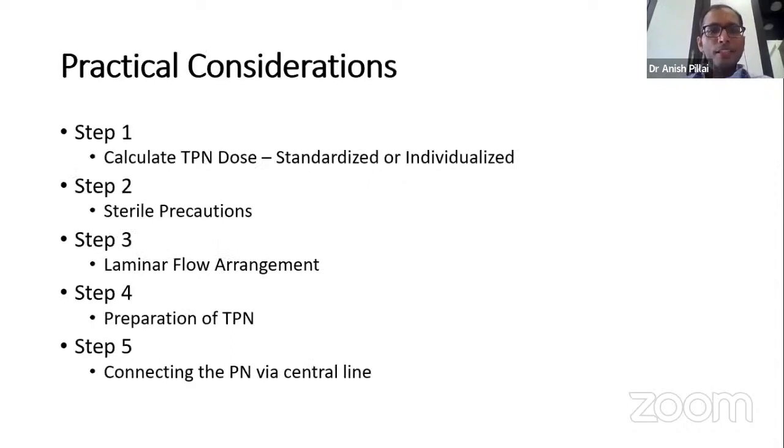So practical considerations, to summarize the whole presentation, step 1 is to always calculate your TPN dose. Decide beforehand, do you want to give standardized or individualized TPN? Sterile precautions are absolutely important because you don't want babies to have infections. Laminar flow should be set up. It should be well arranged. So that should be there. Then actual preparation, mixing, dispensing should be done by somebody who's trained, who knows the importance of heparin and the problems with crystallization. After swirling, mixing, he should check the TPN solution. Are there crystals, particles in it? And somebody to connect it in a sterile manner.